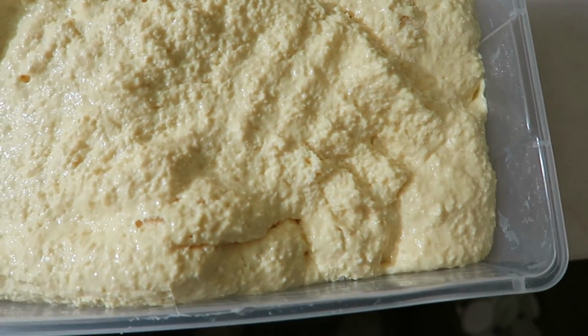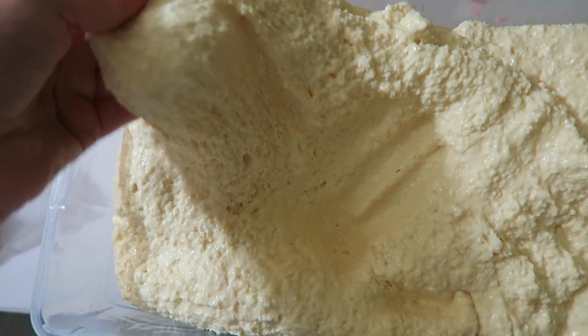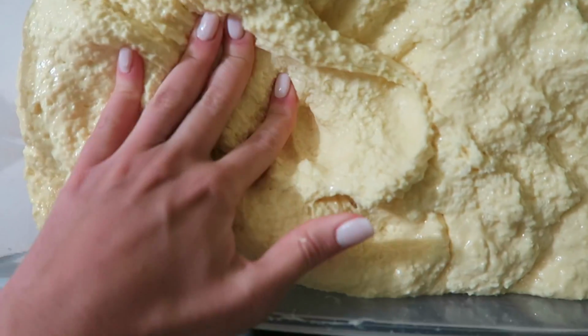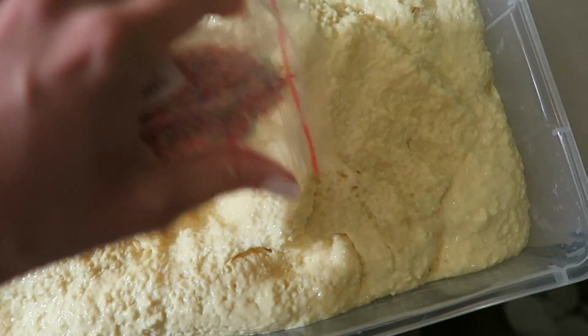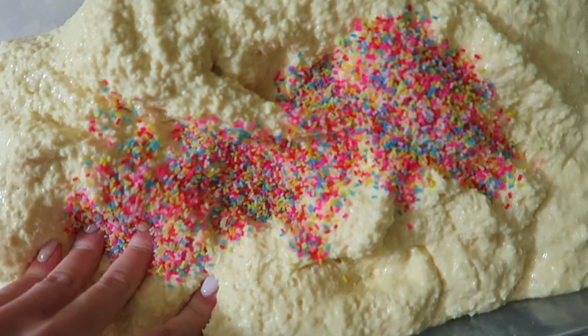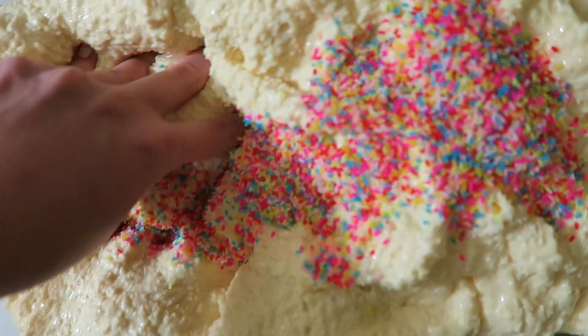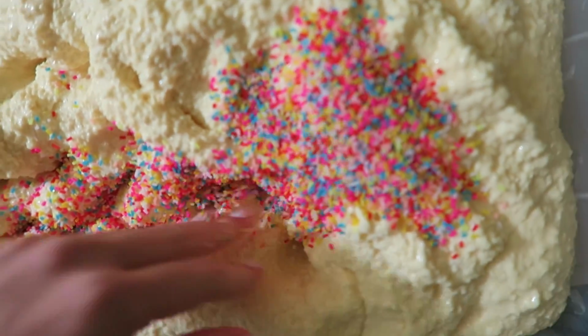This next one is going to be a Rice Krispie theme slime, and this is like a snow fizz slime with plastic snow, and it's going to be a rainbow one. So I'm adding tons of sprinkles into it, and then it's going to be topped with sprinkles as well. These are my favorite. They're just so pretty.